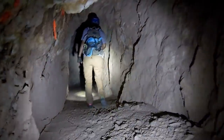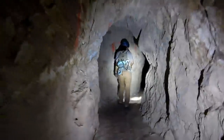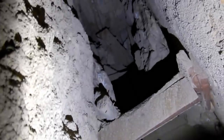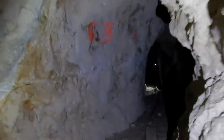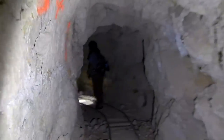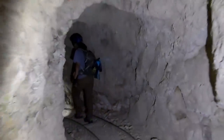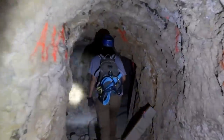Looks like some water and mud has flowed in this area from outside. We'll take a look back at that chute. It's got some interesting timbering above it. A mismatch of timbering. Track picks up again. Hard curve to the left. Another one back to the right.